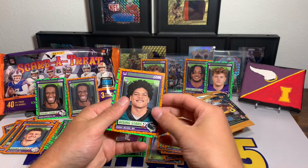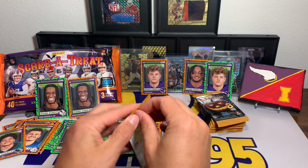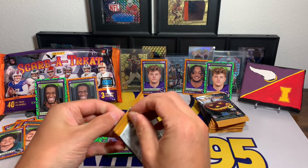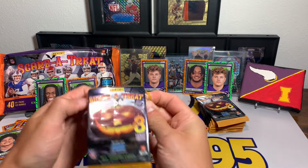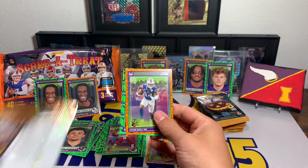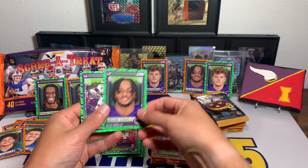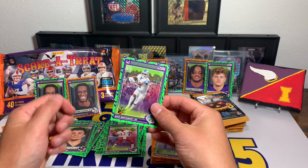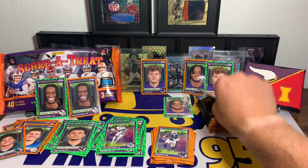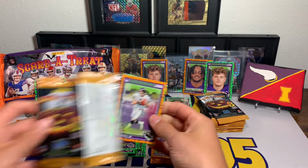Howie Long, Johnny Wilson, and Doug Williams. So you get a lot of the set just by opening a couple boxes, honestly. So kind of interesting. Stephon Diggs, Dallas Turner again. Look at this. We're just completing the set. And David Montgomery, my Iowa Stater, right behind him. Bats and pumpkins. That is all we're seeing.